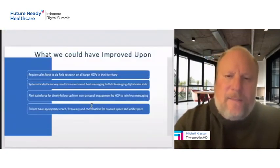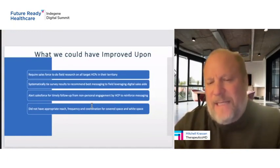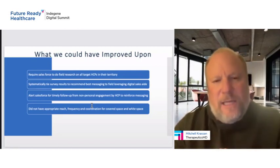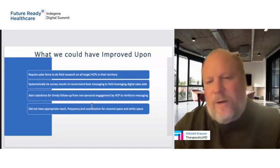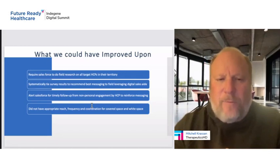Going on to the next, we didn't do everything right. We had lots of learnings, but being very disciplined to the data allowed us to react and continue to adjust what we did. First, I think what we should have done is required our sales force to do this survey on more than the 20 doctors. Keeping it as an ongoing program, we would have had better data on how we move doctors and be able to better personalize the additional campaigns.